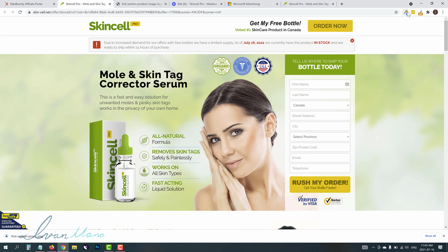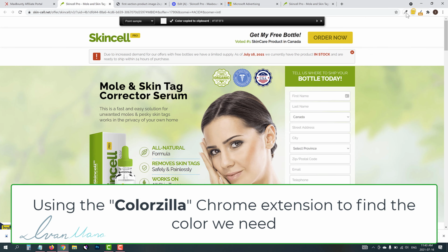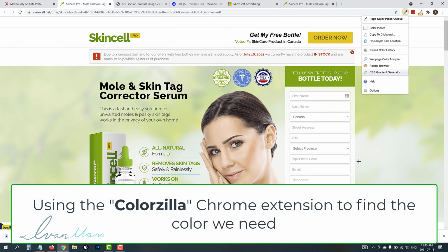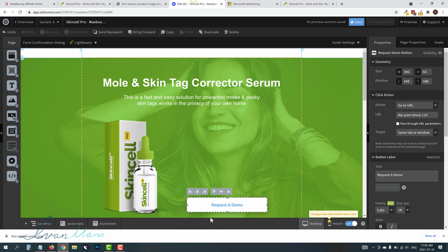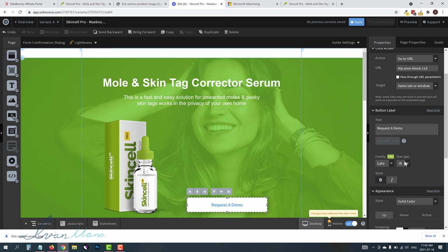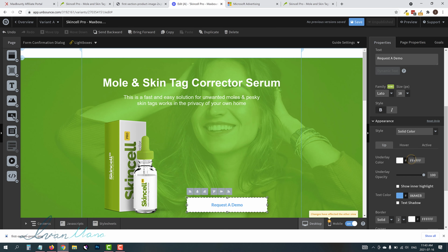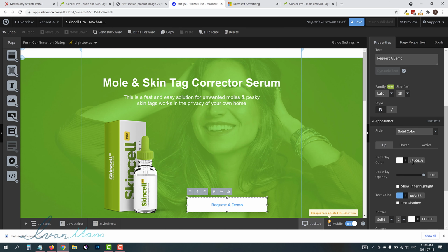So what I'm going to do is use a ColorZilla extension to see the color of the button. Nope, that didn't copy correctly. Oops. Let's try it again. Nope, it keeps copying white. Let's see if we can make it, there you go, okay, yellow. So we're going to come back here. We are going to change this underlay color. Yeah, I think that's it. So we're going to go ahead and paste that here. We're going to click enter, and there you go, okay, so now that's the same.